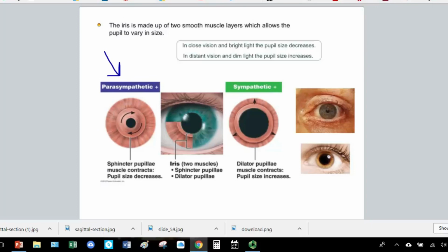We just need to see the food in front of our face. So what happens is this inner layer, smooth muscle layer, contracts, and what that does is it decreases pupil size. So not as much light is entering the eye, which is fine in the rest and digest situation. Now in the sympathetic situation, the fight or flight, we want a lot of light to enter the eye so we can see long distances. And what happens in that case is the outer smooth muscle layer contracts, and that increases pupil size.